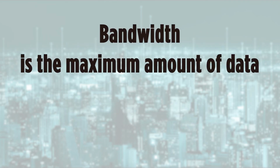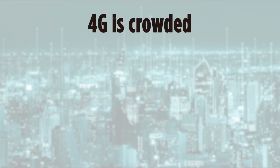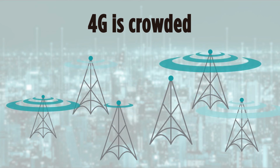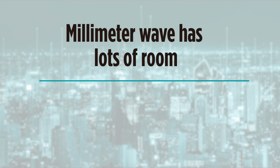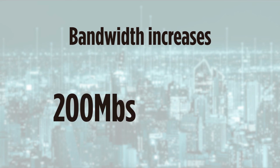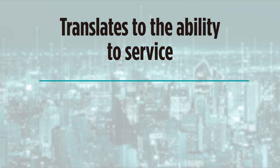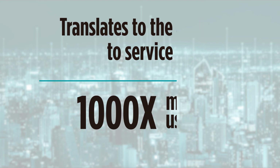Bandwidth is the maximum amount of data that can be transmitted at the same time. The problem with today's 4G is that the low and mid bands are crowded, and there's no more spectrum available, which slows down traffic. The new millimeter wave has lots of room, and therefore the amount of traffic can be increased dramatically. Bandwidth increases from 200 megabits per second to 1 gigabit per second, or 5 times. This translates to the ability to service 1,000 times more users per given area.